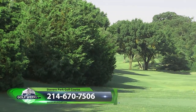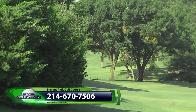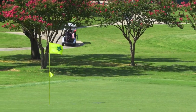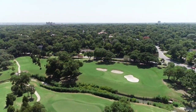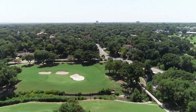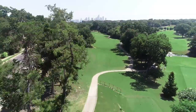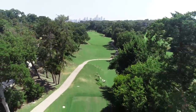Now Jim, I've noticed all the trees that we see out here. Was that part of the 2011 renovation? Yes, part of the renovation was to replace trees that we had lost throughout the years. We added over 800 trees to the golf course. We have red oaks, live oaks, lace-barked elms, eastern red cedars, Arizona cypress, we have tons and tons of trees, over 800 of them.